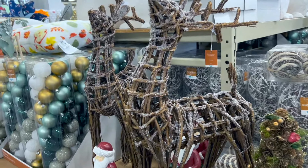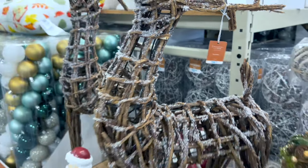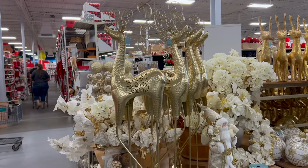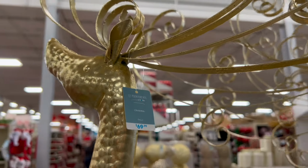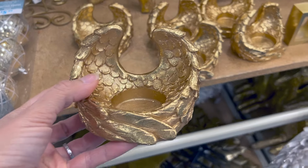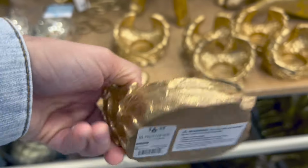And on my way out, I spotted this rattan standing deer. I thought this was a really great price. I liked that it had a little bit of flocking on it. And then they also had a nice elegant version, a little bit more expensive, but beautiful effect for the holidays. And last but not least, this really sweet angel wing tea light candle holder is just gorgeous.